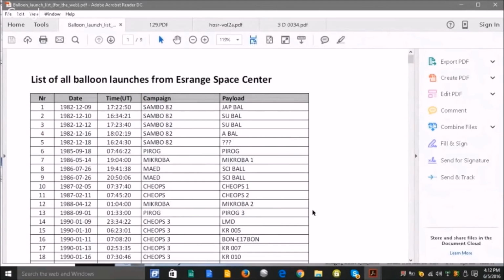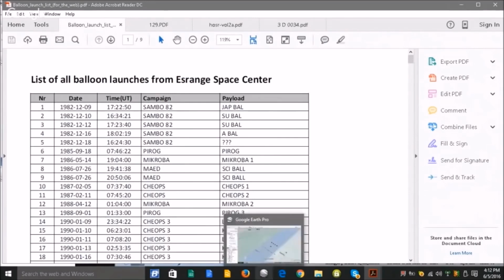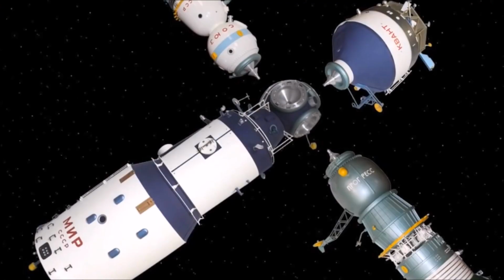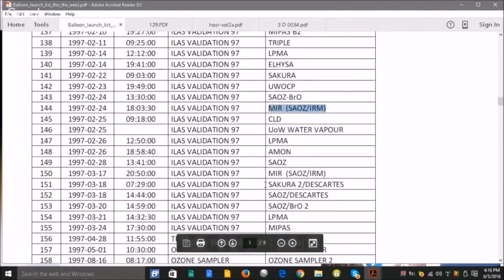This is the list of all balloon launches from the Esrange Space Center in Sweden. You see this, people? What does that say? Mir. That's the Mir space module. February 24th, 1997. Here goes another one. Mir. March 17th, 1997. Mir.